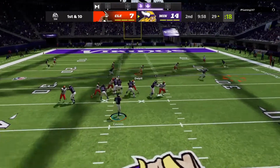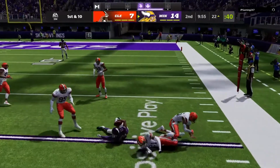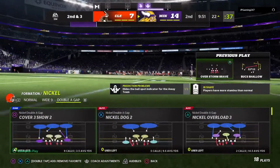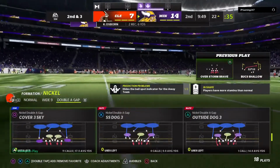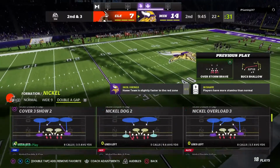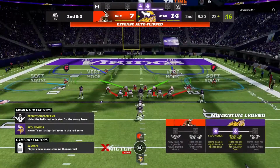Here's Cousins. Open man is Osborne. He's got it. 7 yards, the pickup there. I know many people like to throw to the tight end, maybe in a little flexed out position because he creates mismatches with his size.